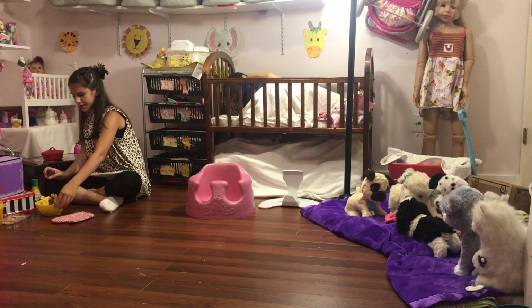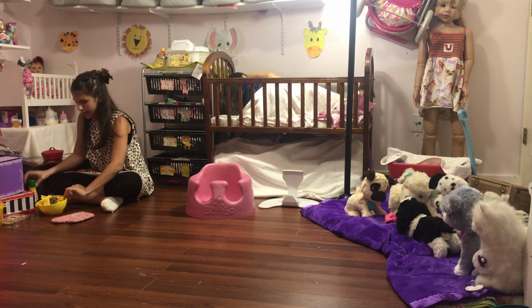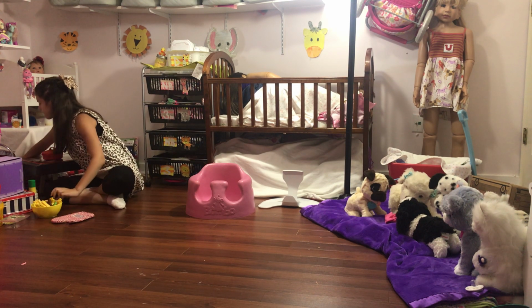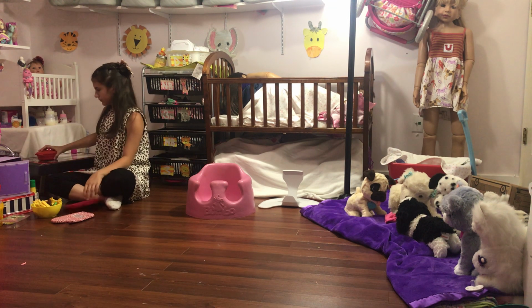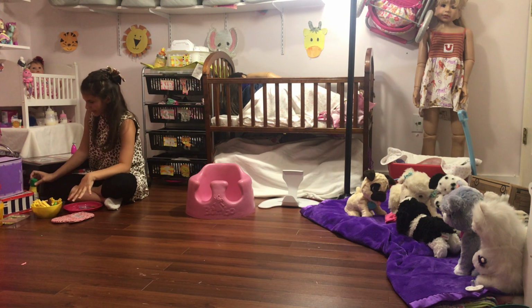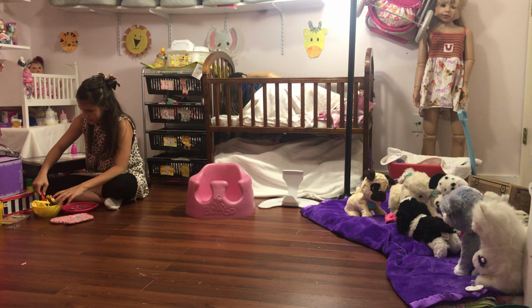So it looks pretty, so I'm just going to drizzle some on the top. And there is the pasta salad. So I'm going to actually wake up Victoria since it's already ready. So we don't need that anymore since it's already ready. So I'm going to get a spoon and get her.